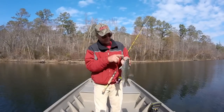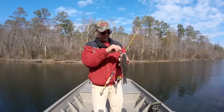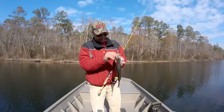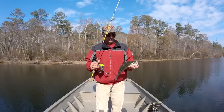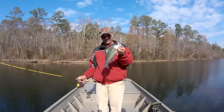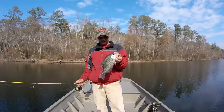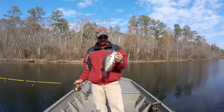See, I couldn't flip this fish in. Notice how he was hooked. I seen that. Shouldn't flip them in anyway, because you'll lose a lot of them that way. But I'm letting them go today. That's a good crappie. I tell you what, I'm having a ball right here.